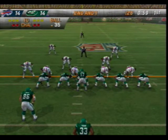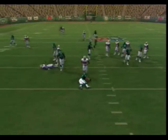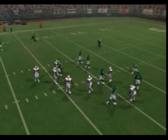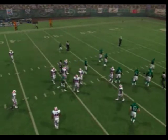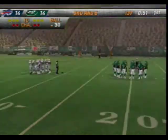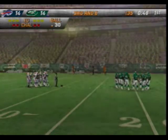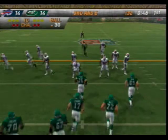Buffalo goes with a four-man front. Hey, watch the ball. Blitz is coming. He goes down. I really like the way these guys get after the quarterback. They have a bunch of effort guys out there that have nonstop motor. They push to the inside, they rush to the outside, and they really do a good job applying pressure, forcing the quarterback to throw it before he wants to.